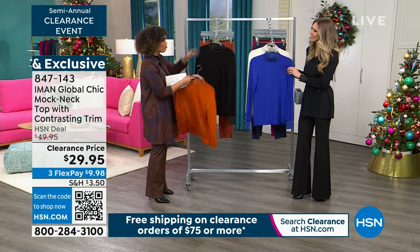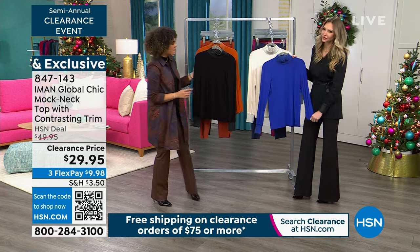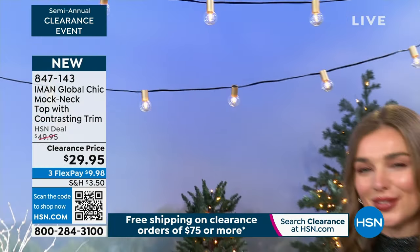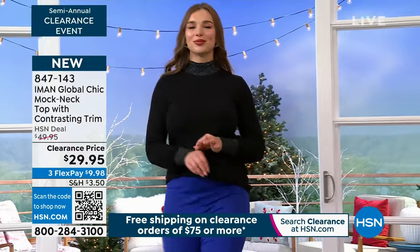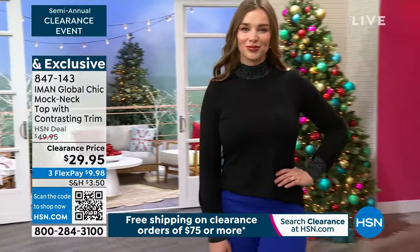I love all the colors. They're really, really great. I'll put the black in front so you can see it. This is the best part, right? I mean, how many turtlenecks, or really it's a mock neck. Yeah, that little bit of sparkle. Oh, Dagmar, that looks so good on you. It's just the perfect amount of sparkle right there around the face, which is where you really want it, and then around the cuff.